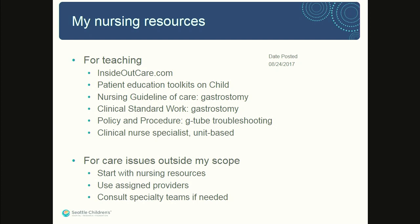And probably the first person to call would be the assigned care provider for whatever team this kid is on, because they're going to need to know if it's a big problem. They would probably be the one to call a consult if they need surgery, or a surgery nurse practitioner or somebody with higher level G-tube knowledge to come by and suss out the situation. So that would be the order in which you would start calling people.